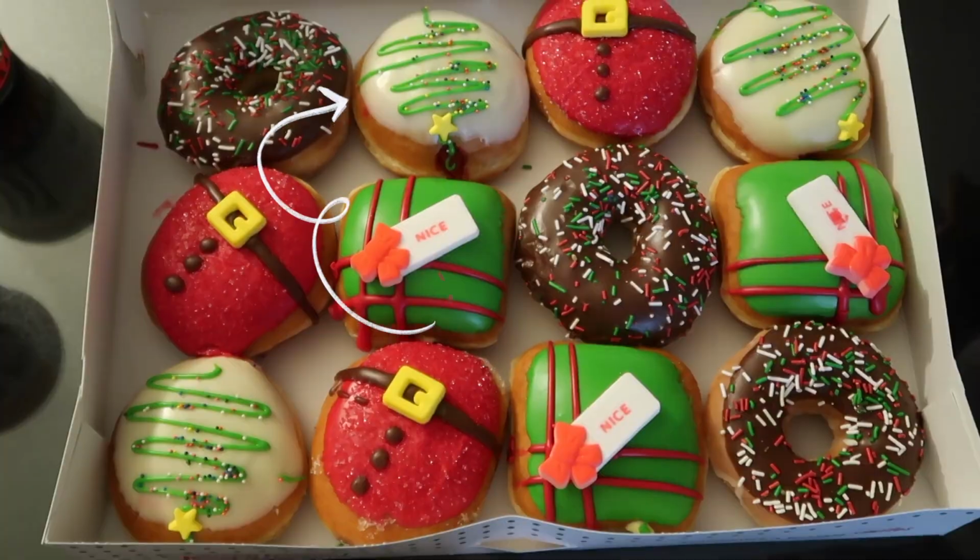Red velvet. This one is the Christmas tree one, right? Oh, it's so sweet. It kind of tastes like red velvet cake in a cream plus a bunch of white chocolate. Kind of tastes a little artificial though, this one. I like it, it's good. I give this one like a 6. I don't like artificial tasting stuff. I give it like a 7.5.